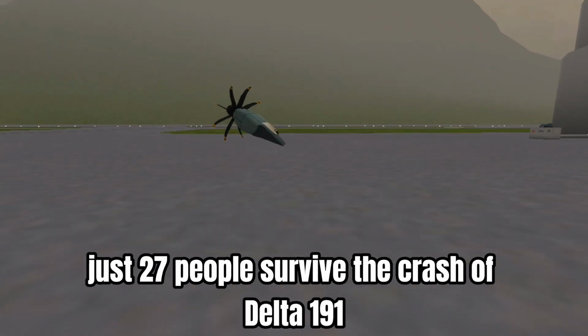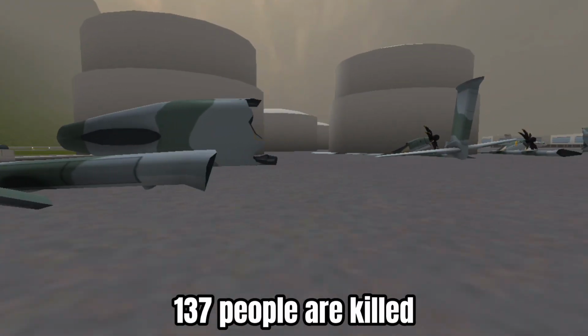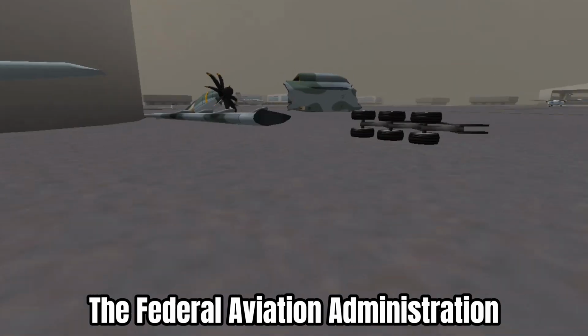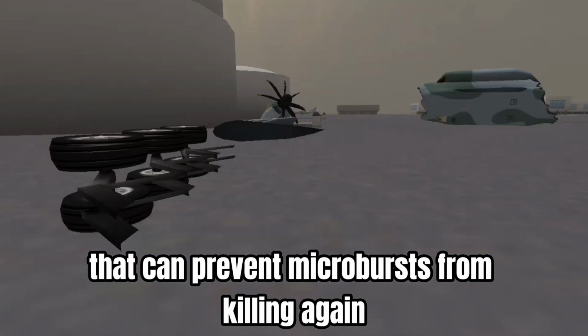Just 27 people survived the crash of Delta 191. 137 people were killed. After the crash of Delta 191, the Federal Aviation Administration races to develop technology that can prevent microbursts from killing again.